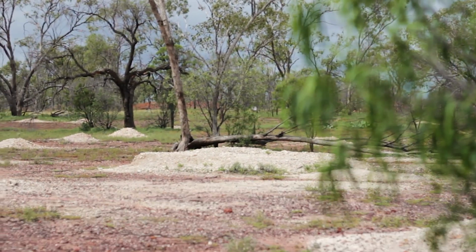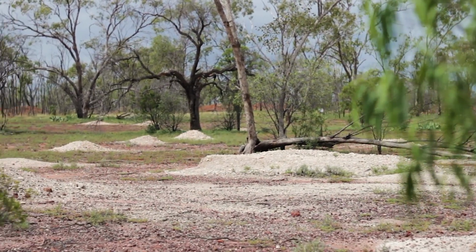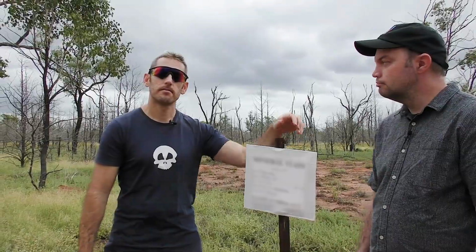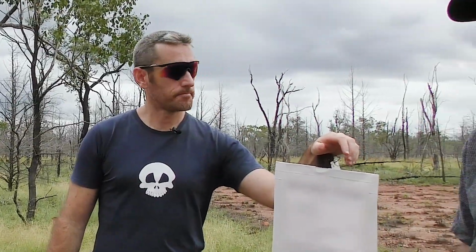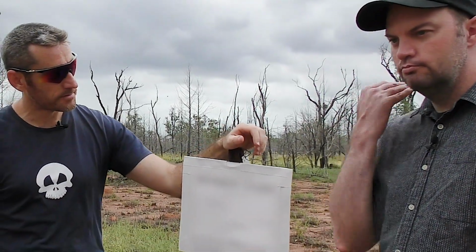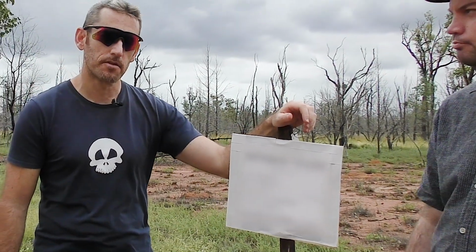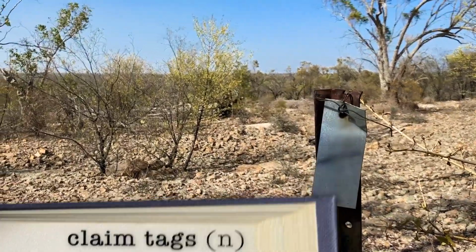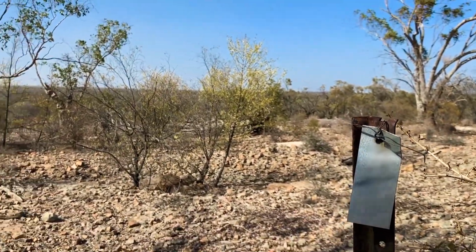Once we peg the claim, the 50 by 50, the land we've selected, so we're happy with where we've selected the claim, we do the survey to give us a mark out for the map for the mines department, and then once they're happy where it is and everything is fine with them, they'll designate us 4 tags to go on each peg, and that's all corresponding with the claim number. So that is your working claim number.